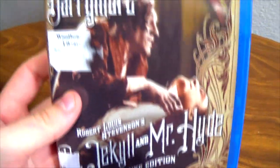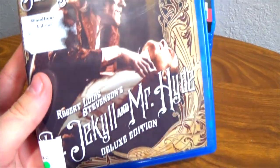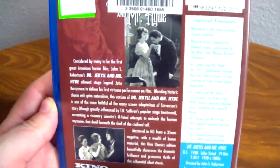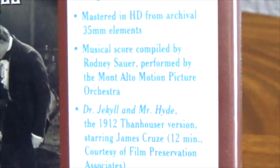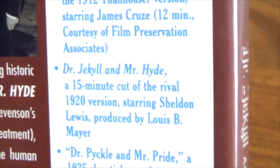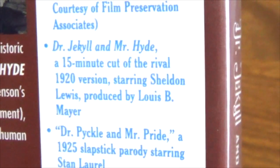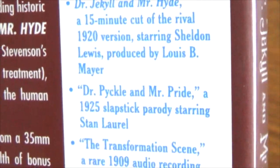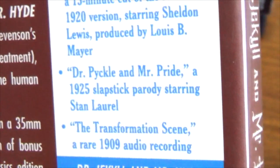So this is Dr. Jekyll and Mr. Hyde. So I actually have this in my 200 movie collection, but there's a really nice Blu-ray of it. I just read the book and I'm going to review the movie soon, so I figured why not get the really nice quality one. And there's a bunch of different versions of the movie. 1920 version, which is only the 15-minute cut, because I guess an entire full-length version of that movie doesn't exist anymore. And then there's like the comedy parody as well.